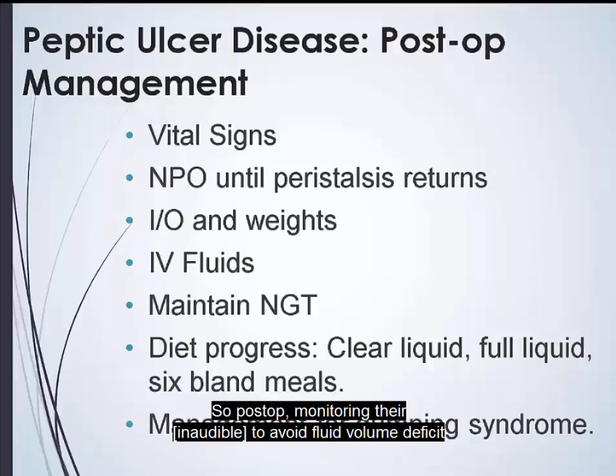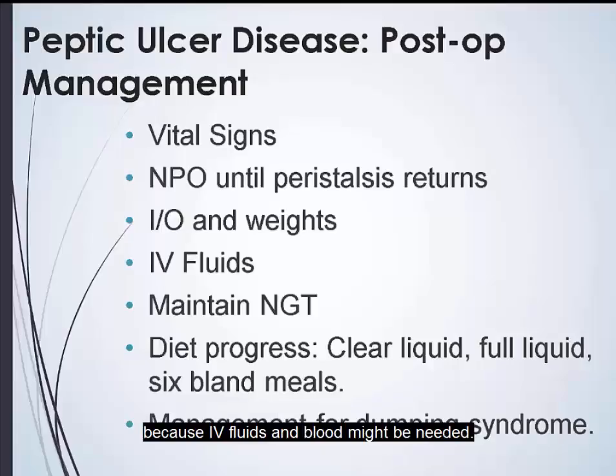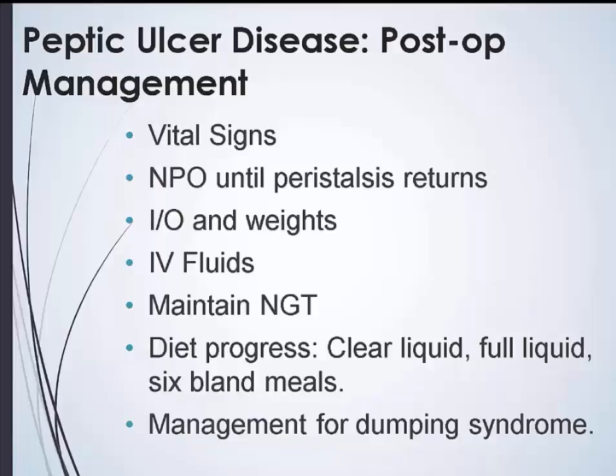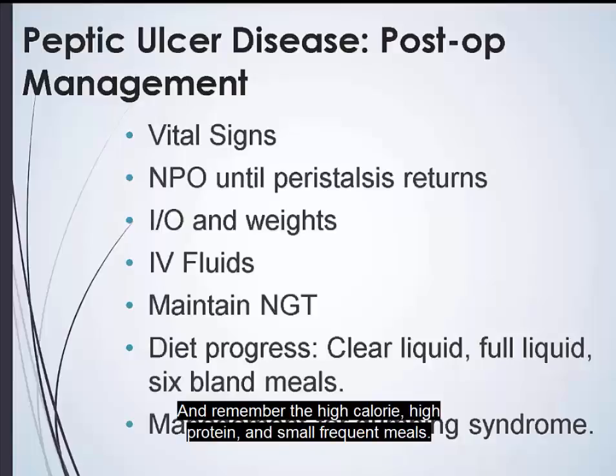So post-op, monitor their intake and output to avoid fluid volume deficit, because IV fluids and blood might be needed. Check their hemoglobin, hematocrit, electrolytes, and stool for blood. NG tube insertion to check the drainage for blood. Look for signs of shock: increased pulse, decreased blood pressure. The patient probably will need analgesics, maybe some antidiarrheal medications, and remember the high calorie, high protein, and small frequent meals.